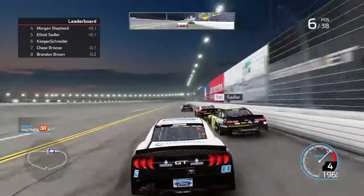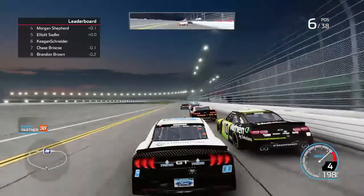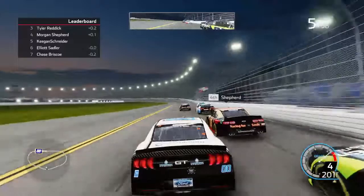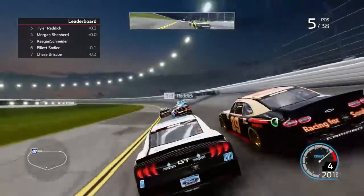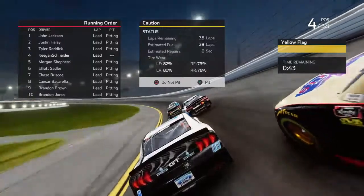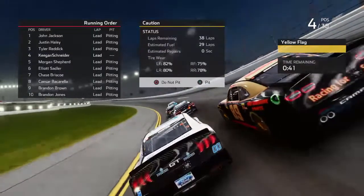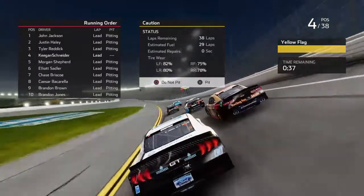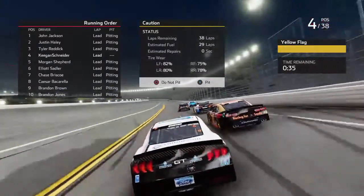The aggressive nature of this style of racing is tremendous, and especially the closer and closer you can get to the end. Side by side for the lead, and we have a caution. Just a bunch to field back up even more. Third of the race, 38 laps to go.